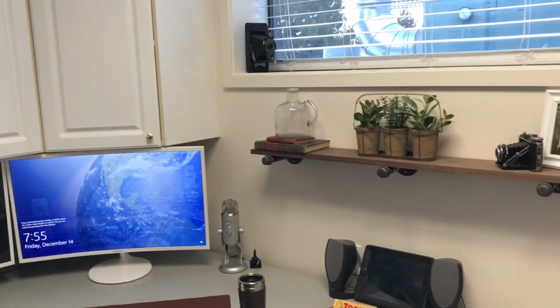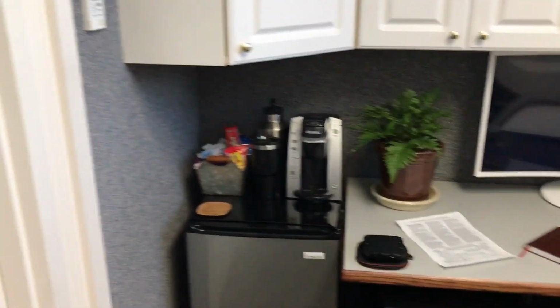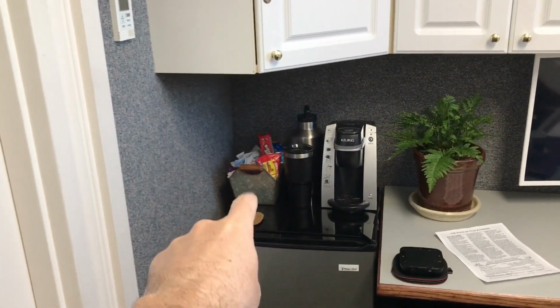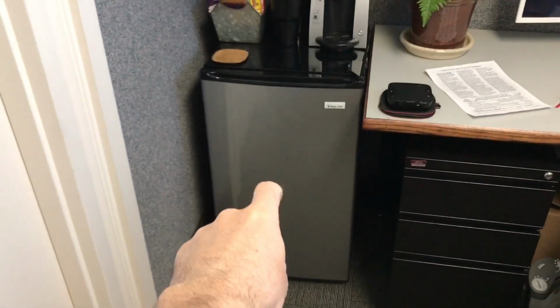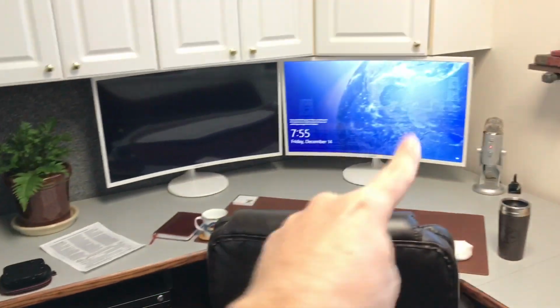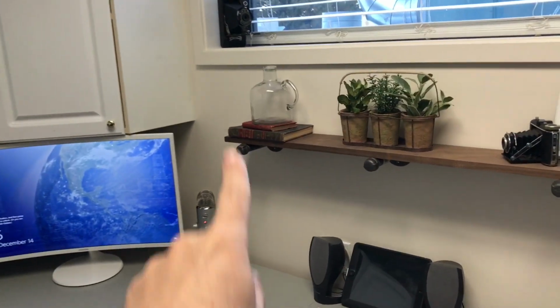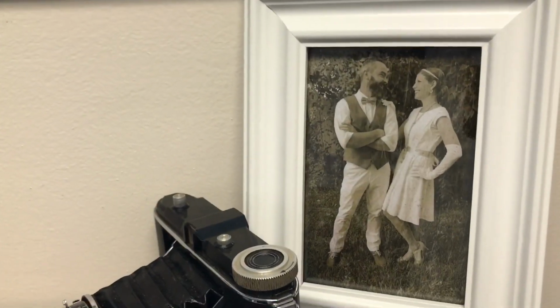Look at this. So this is the business side of the office. I use this, I make my oatmeal every morning. And then I have some treats and snacks and hot chocolate. I have drinks in my little fridge. Those are my monitors and microphone for conferences. I have these decorations. Look, and there's me and the wife at our party. And then I put some decorations up there.